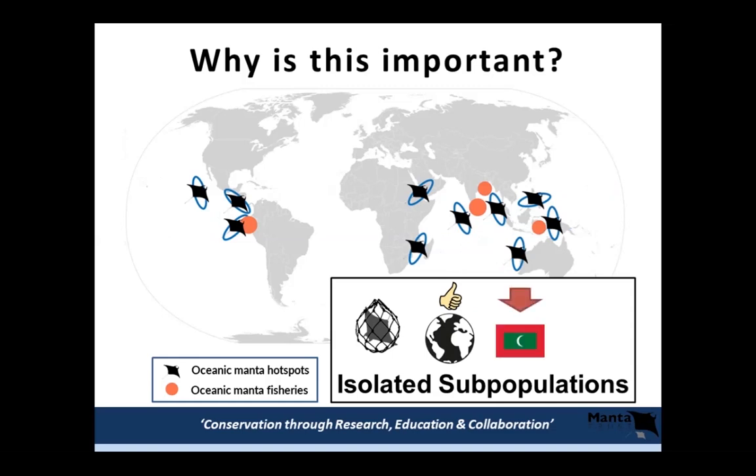But on a regional scale, somewhere like the Maldives that has a population of oceanic mantas will be much more affected, because it won't be able to reproduce and have that input from other populations. As a result, tourism industries will be greatly affected. So the question for us is, what is the level of connectivity between these populations around the world? We're not entirely sure at the moment.